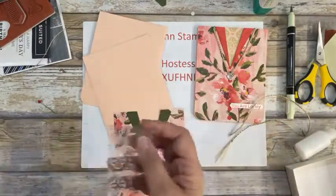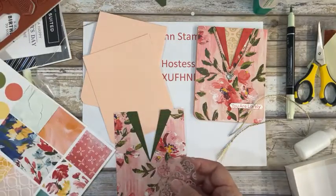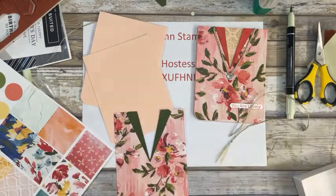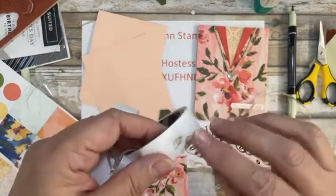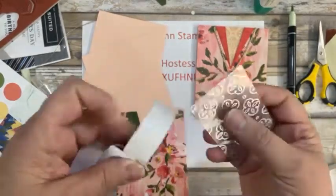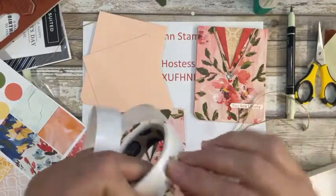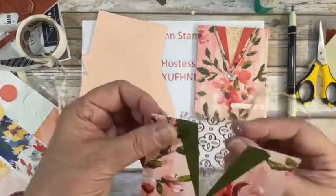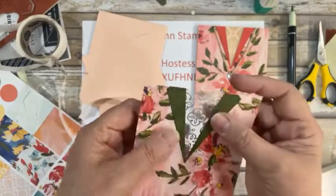To attach this, I'm going to use glue dots. And you would think those glue dots would be right in front of me. Let me see. They were over on my other working surface. So I'm going to put the glue dots on the side. I'm going to glue to the back of my DSP. And I'm just going to put it on the 4 corners here. And then that will stick to this. Oh, come on.